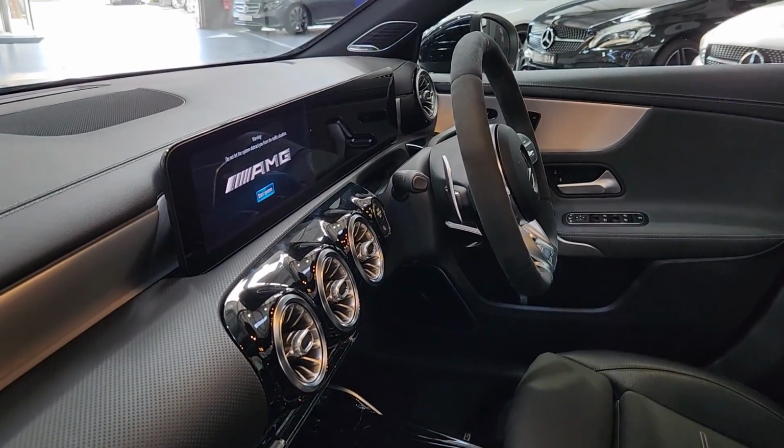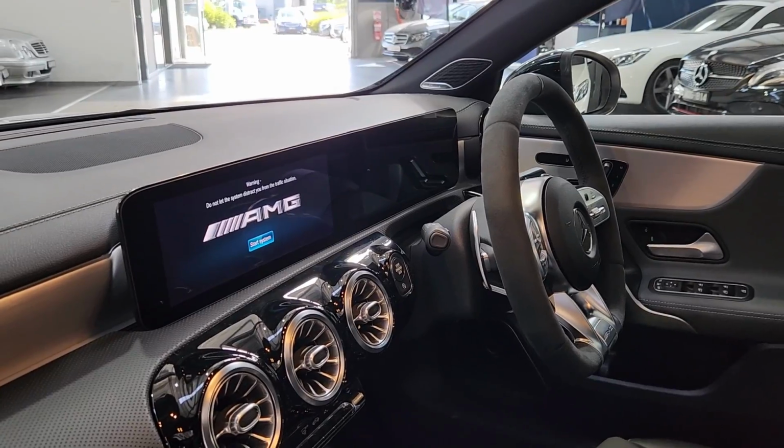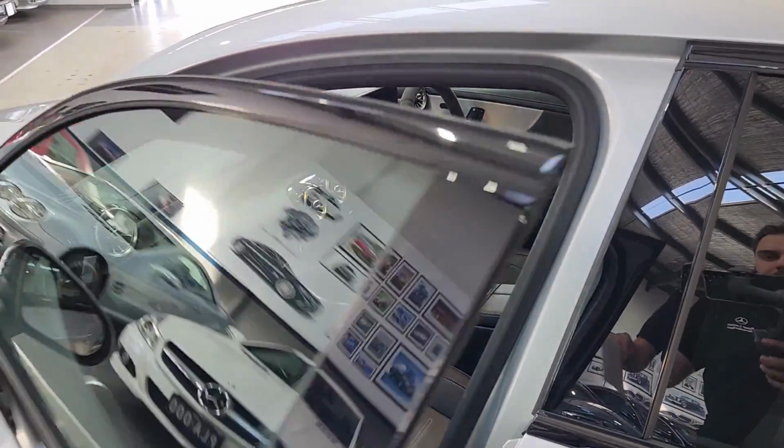I want to get inside and start it up, see what it sounds like, and go through some of the features. It's got a lot of technology in it. Let's jump in behind the steering wheel.